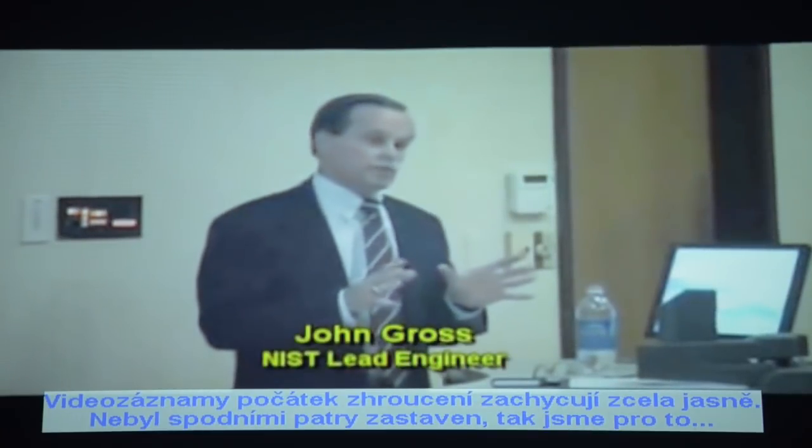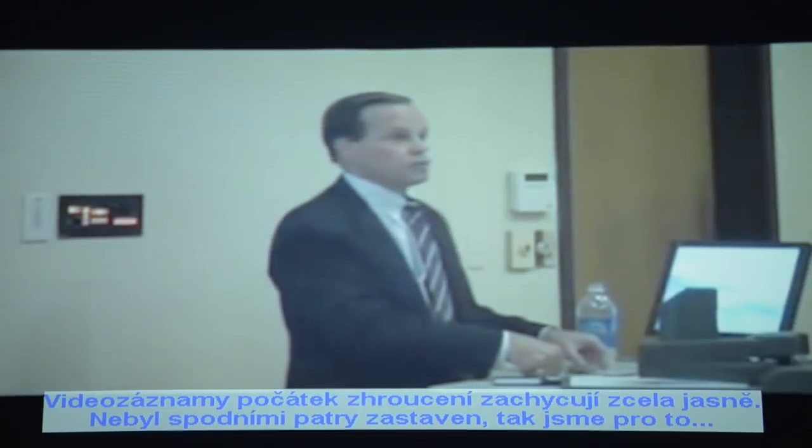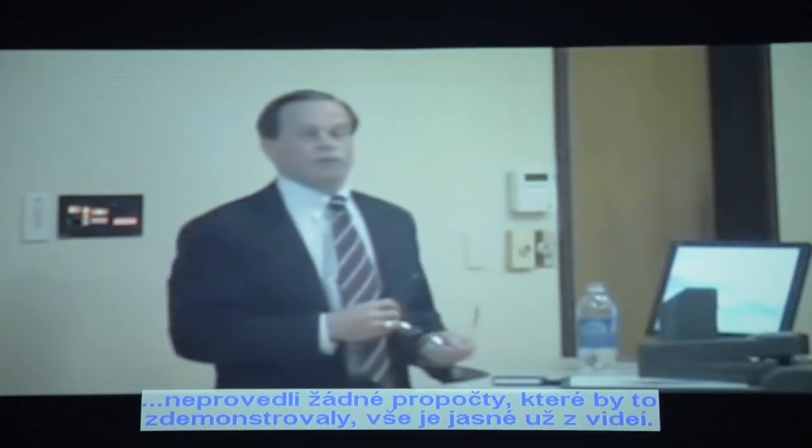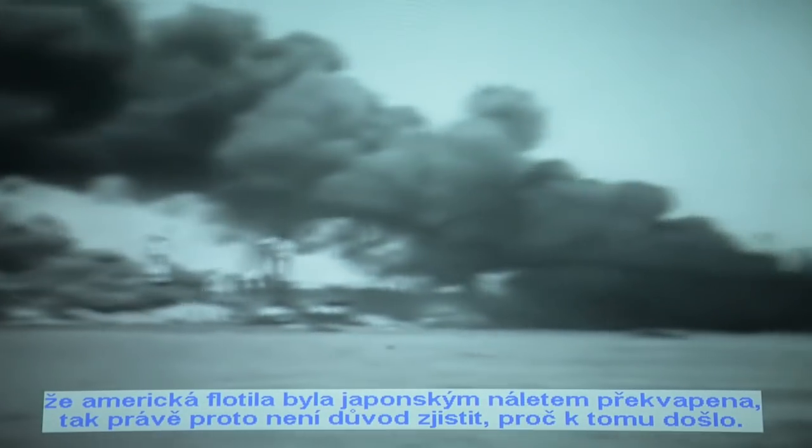"Once the collapse initiated, the video evidence is rather clear. It was not stopped by the floors below, so there was no calculation that we did to demonstrate that, though what is clear from the videos." This is tantamount to saying, once the Pearl Harbor attack initiated, the video evidence shows that the US fleet was quickly overwhelmed by the Japanese, so we didn't feel the need to find out why it happened.